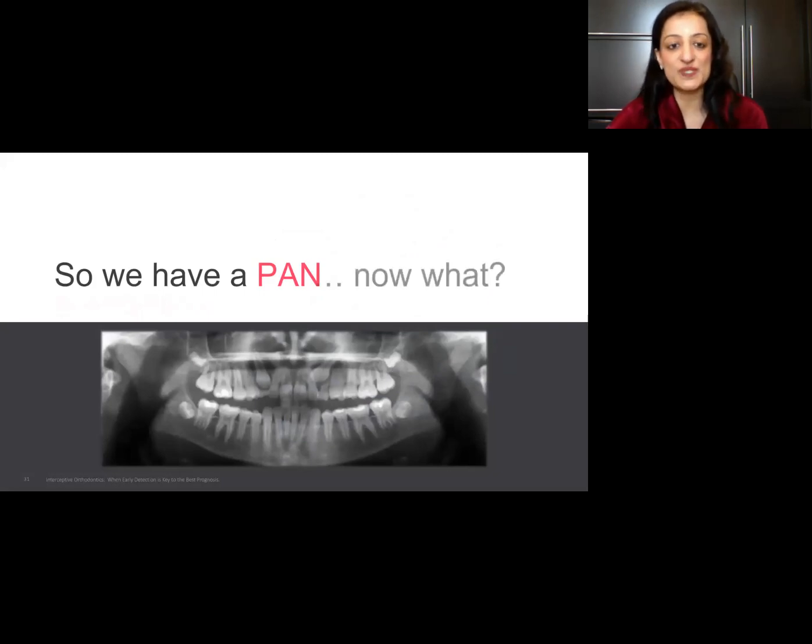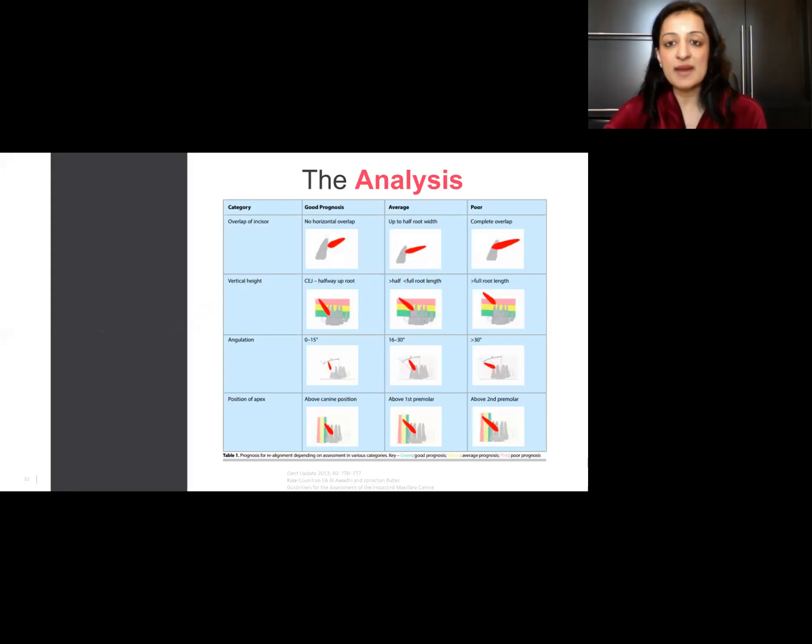Okay, so now we have a PAN. Now what? Here is an overall good table that shows the thought process. Let me just describe them first. So, overlap of the incisor. The red is the canine and the grayed out tooth is the lateral. You can see here there's no overlap. We're looking at the upper left. There's no overlap, so pretty good prognosis. As soon as it is overlapping a half or less, then it's average prognosis. If it's complete overlap, poor prognosis. So it gives you an indicator for the patient. We're going to get into a little bit more detail on that.